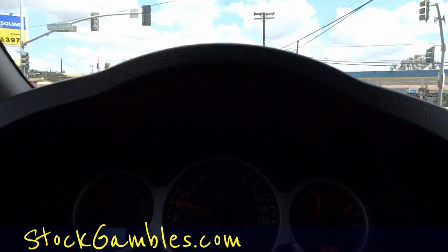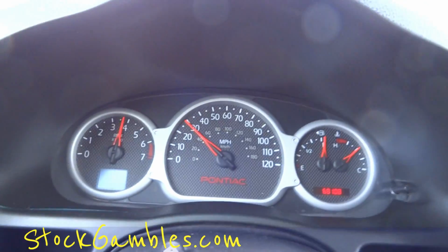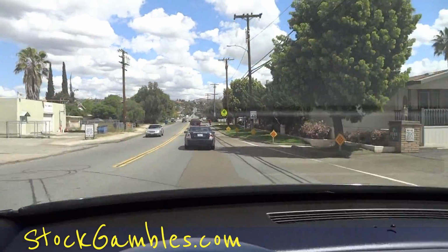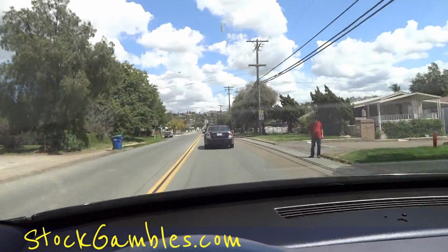Well, here we go. As you can see, that works fine now. You've got to watch out though, or it'll be past the speed limit in no time. This truck runs great. Don't call it a truck.